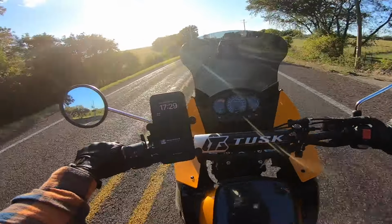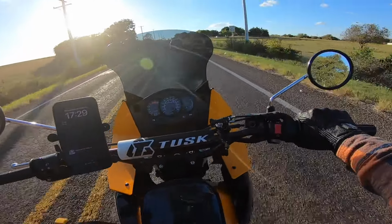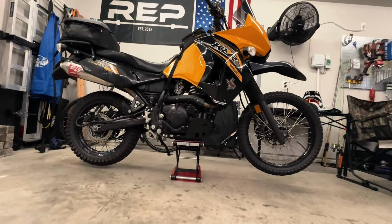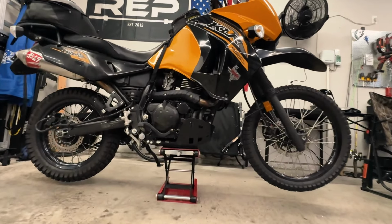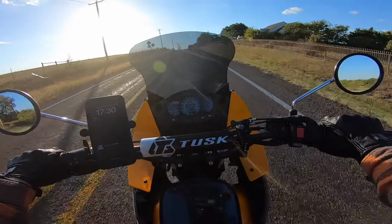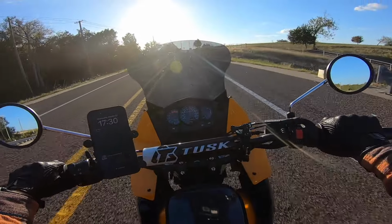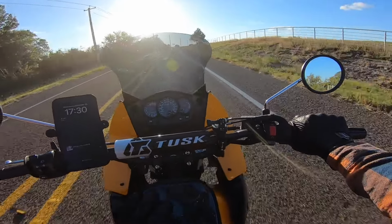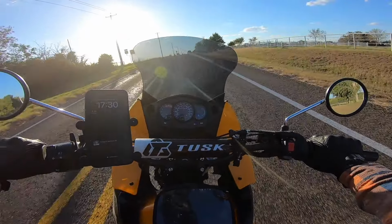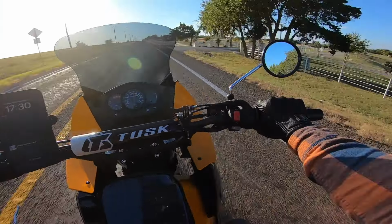So along with performance is going to be braking. So this bike is non-ABS. It's got a single rotor up front and a single rotor in the back. And I would say the braking performance on this bike is one of its bigger drawbacks. The brake feel out of this thing is very woody. It takes a lot of pressure to really get slowed down, and it's pretty easy to lock that back tire up with the tires that I have on here.